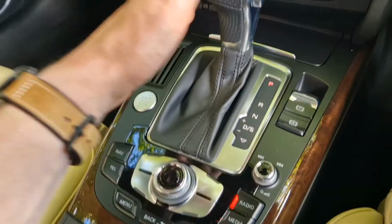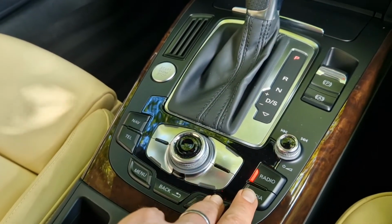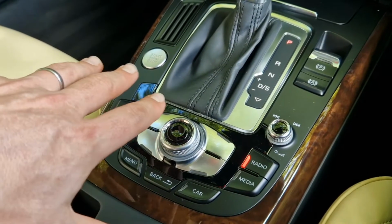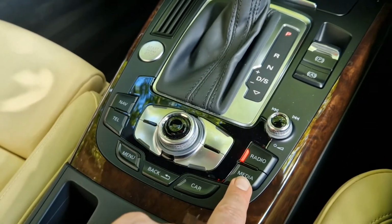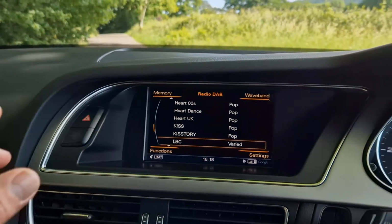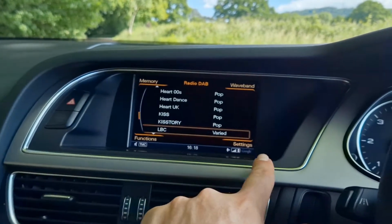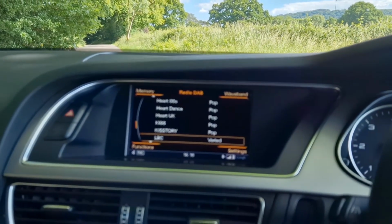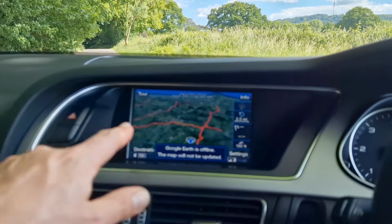Coming down to here, this is your S-tronic controller, and then we've got the MMI system here as well, so it's really nice and easy to use. You've still got decent buttons for accessing the menus that you want quickly and easily, so you don't have to take your eye off the road. The rule with this one is, depending on whatever screen you're on at the moment, you can see memory, waveband, functions and settings. If you're on the navigation screen, for instance, slightly different things will come up, so it changes.